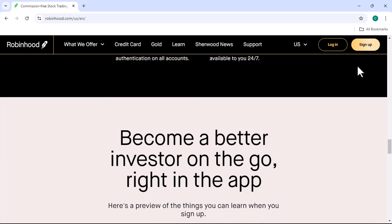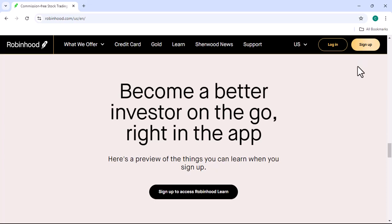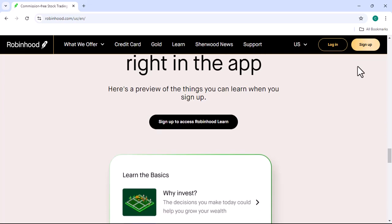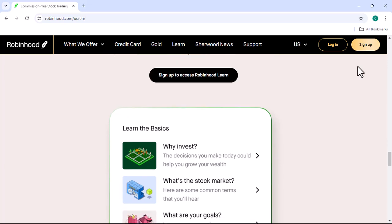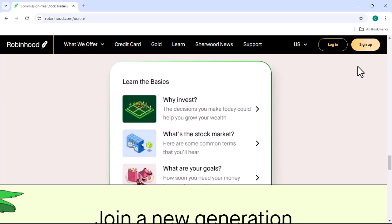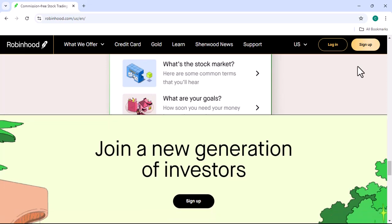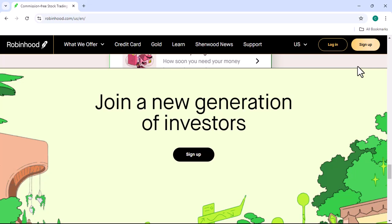But Robinhood isn't just about stocks and ETFs. They've also ventured into the world of options trading. Options are contracts that give you the right, but not the obligation, to buy or sell an asset at a specific price within a certain time frame. They're more complex than stocks, and they carry higher risk, but they also offer the potential for higher rewards. Robinhood's platform makes options trading accessible, though it's crucial to understand the risks involved before diving in.